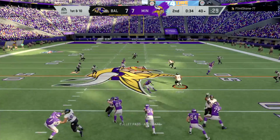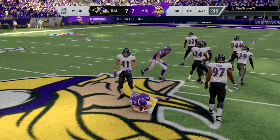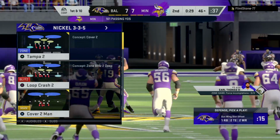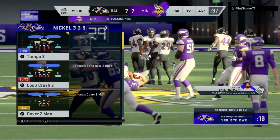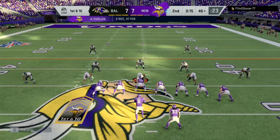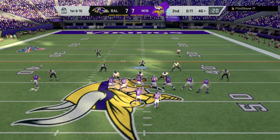First down. Here's Cousins. That's complete to the receiver, Thielen. And he'll be taken down, but not before he gets into enemy territory. They get 14 there. First down, Vikings. Cousins going to come up on a 1st and 10. And he's 4 for 4 now, throwing the ball to start the drive.